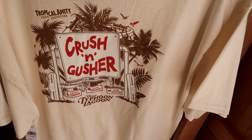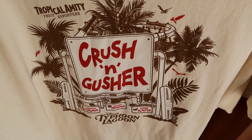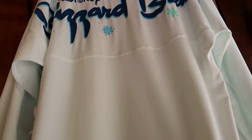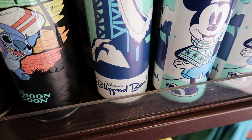All right, huge props to the new shirts, the Waterpark shirts. I just happened to catch a Typhoon Lagoon shirt, and I'm like, oh, let's see what this one's got on it. So I spun it around. One of the best slides out there, Crush and Gusher. That one's a propelled slide, kind of like a water coaster, basically. And then this is a really nice Spirit jersey, good for wearing outside. If let's say you get sunburn or something, and you still want to enjoy the water park, these are great to have. Even the Turvis are really nice this time.